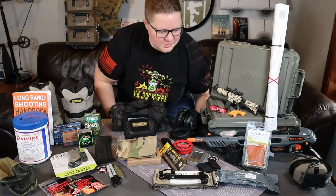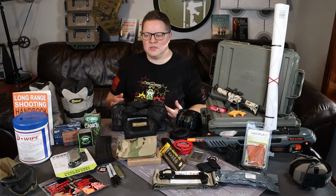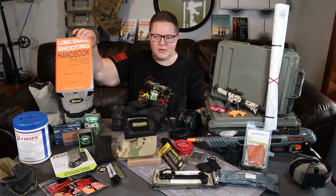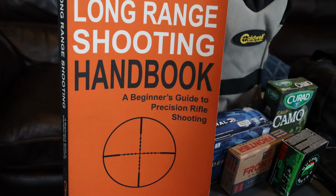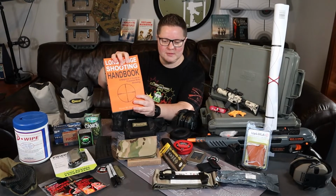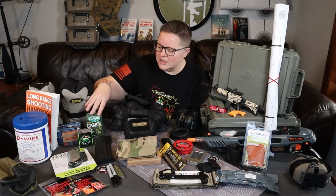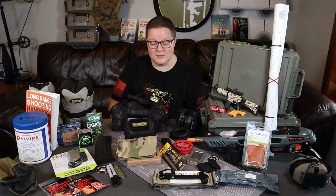Moving right along, what should we do next? If they are a long-range shooter, I definitely would recommend this book here, the Long-Range Shooting Handbook. It has a wealth of knowledge in there that would definitely complement anyone's range bag. You can never go wrong with ammunition. And make sure you know what caliber the person typically uses.